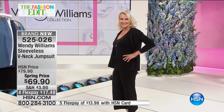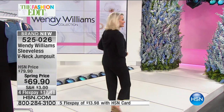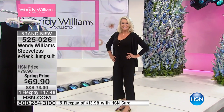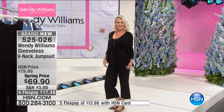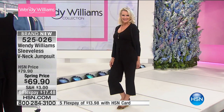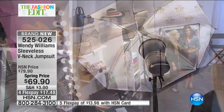Is amazing. 525026. We do have black, we do have white. Inseam is 24 inches, and it's a pull-on style. And Barbara, she's incorporated that hoodie that comes with the two-piece jog set that's coming up on sale, 50% off. You can do that or anything else if you want to really create your own personal style. But I think Sarah's made her way backstage to check out some more eye candy we get to share with you.